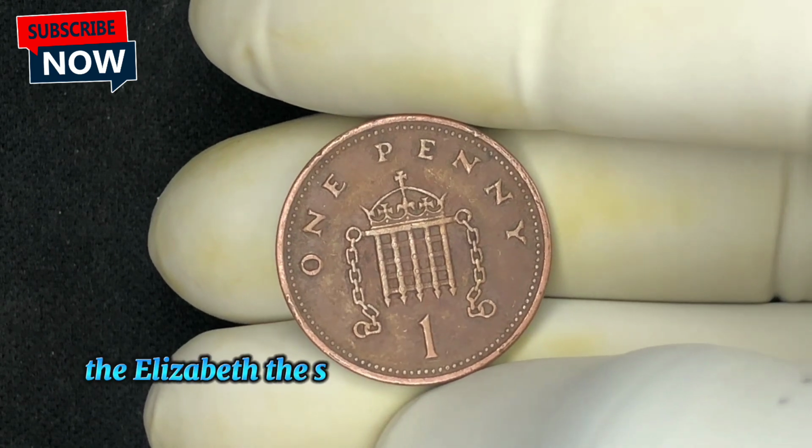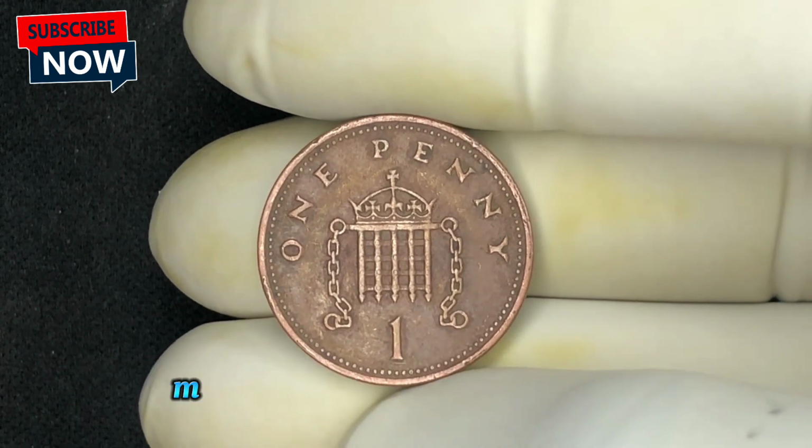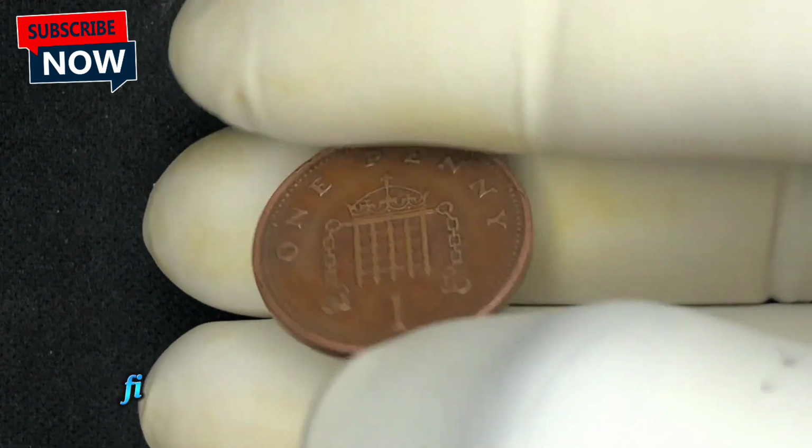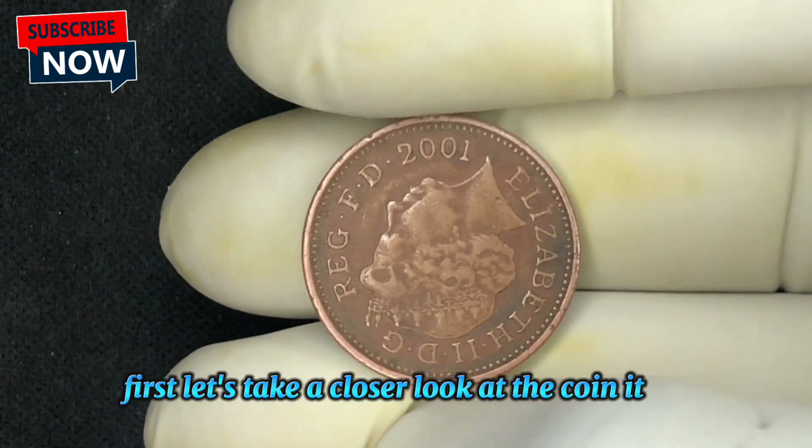The Elizabeth II 1-penny coin from 2001 might seem like just another penny, but let's see if it holds any special value. First, let's take a closer look at the coin itself.